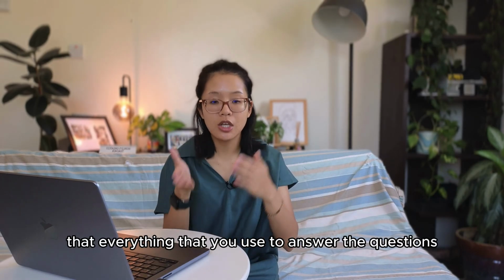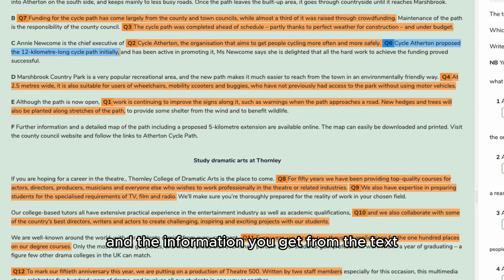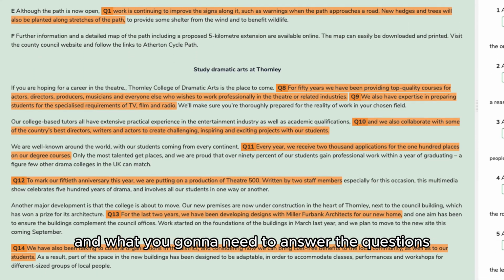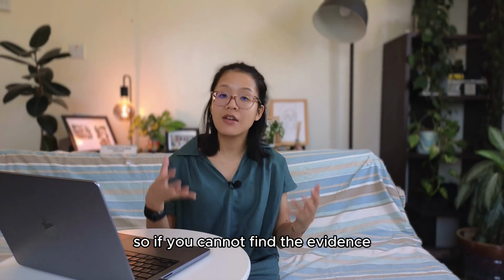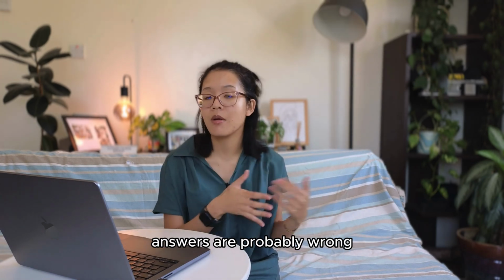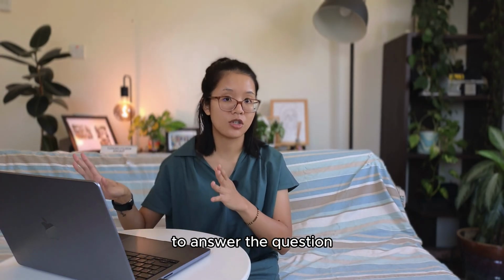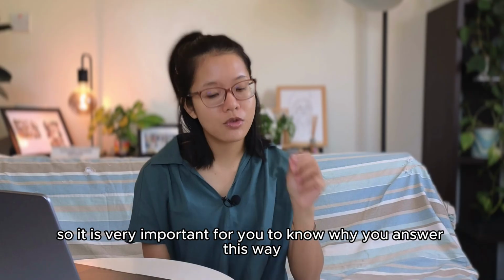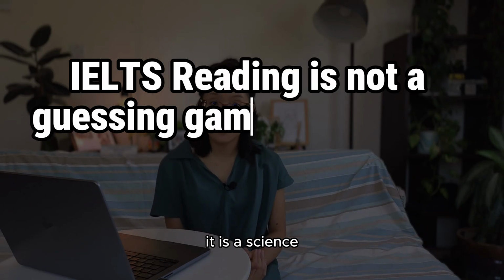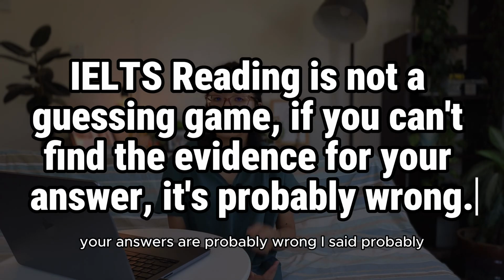As you have been practicing for the IELTS reading for some time, you know that everything that you use to answer the questions comes from the text. And the information you get from the text is what you're going to need to answer the questions. So if you cannot find the evidence, you cannot find the proof, your answers are probably wrong because the information is not there to answer the question. So it is very important for you to know why you answer this way. IELTS is not a guessing game. It is a science.